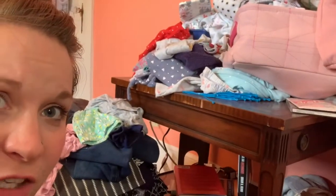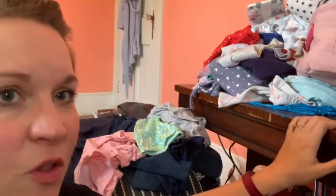And I am here doing a little bit of a declutter. Those of you who saw my declutter of my bedroom know that this is the table that we set up because we get our twin 10-month-old daughters ready for bed in here and ready for the morning in here because our bedroom is teeny tiny.